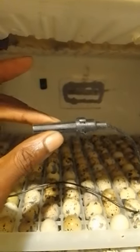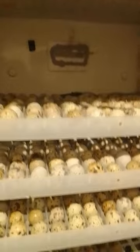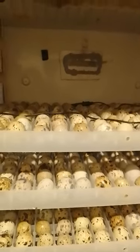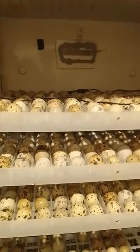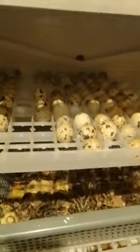This is the manual hygrometer, the one I said is on top, it's a manual one. And this is the main controller, the electrical one, that measures both temperature and humidity. So this is the one that controls this incubator. I feed eggs every 5 days into this incubator. So my interval is 5 days. Every 5 days, I hatch quails. So I have a set of hatching quails currently.